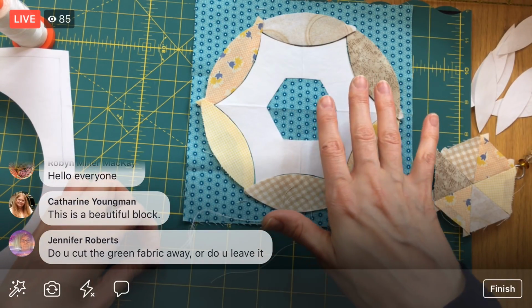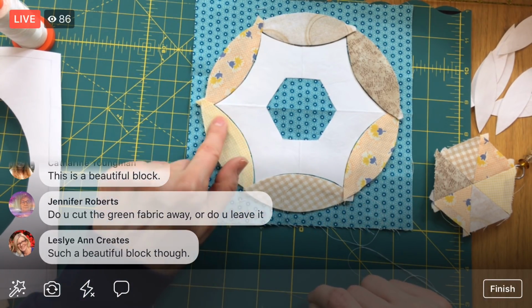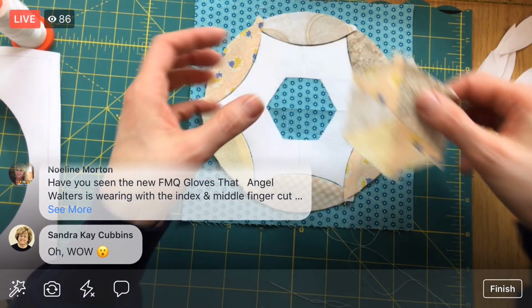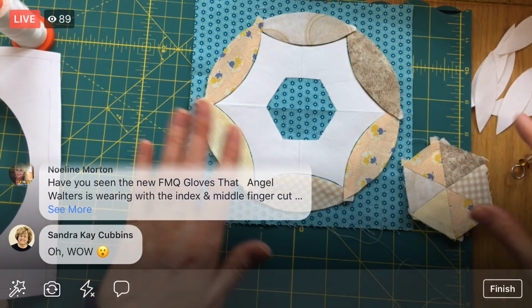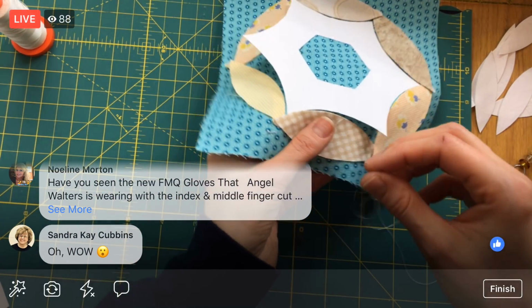It was not what I was expecting when I first looked at it. So it's a combo of English paper piecing, where we have all our triangles English paper pieced together, and then it's like appliquing pieces on top of each other. Like I said, not what I was expecting. It's kind of fun so far, just because I'm like, oh, that's a surprise. All right, we'll do it.